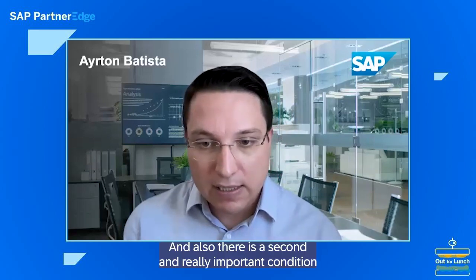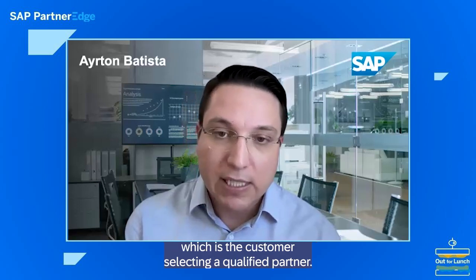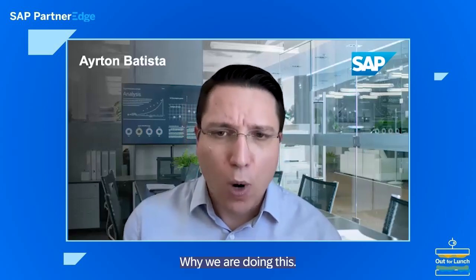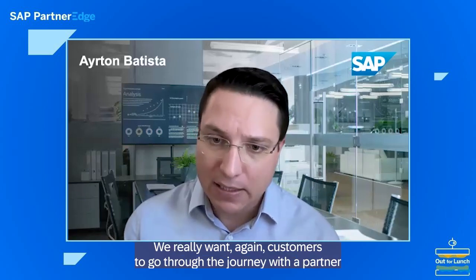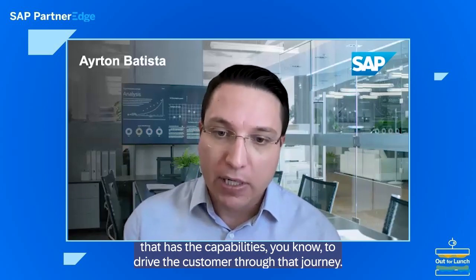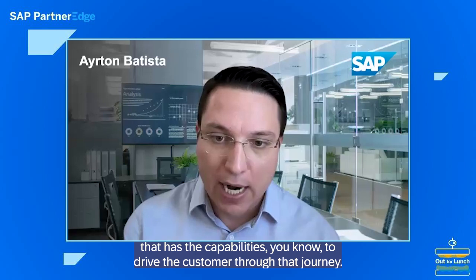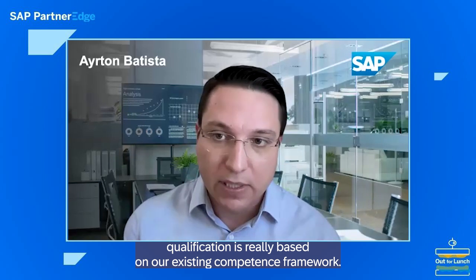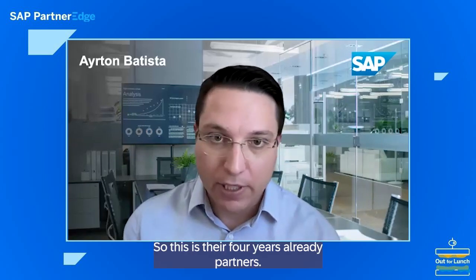And also there is a second and really important condition, which is the customer selecting a qualified partner. Why we are doing this? We really want, again, customers to go through the journey with a partner that has the capabilities to drive the customer through that journey. And for our partners, what is important to understand is a qualification is really based on our existing competence framework. So this is there for years already.